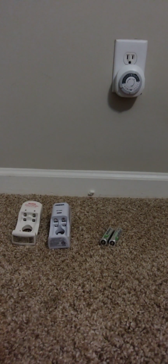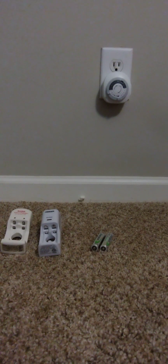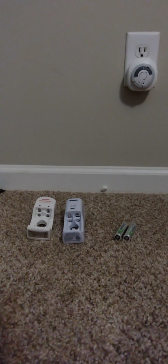If you want to know what a timer I brought from Amazon.com, a GE indoor heavy duty 24-hour mechanical timer, has to do in common with these two battery chargers here and here in rechargeable batteries, well, I'll give you the correct answer.